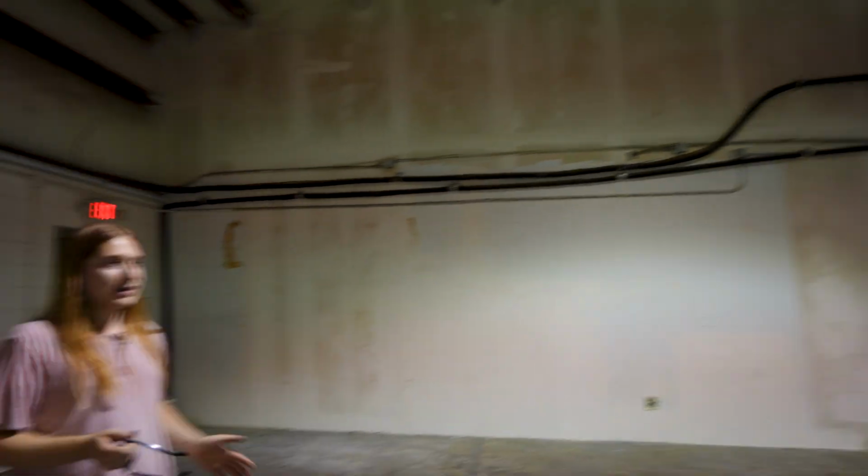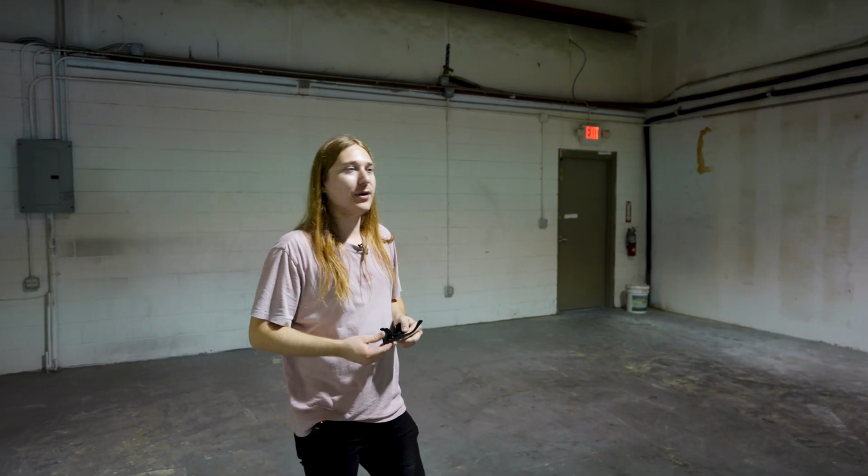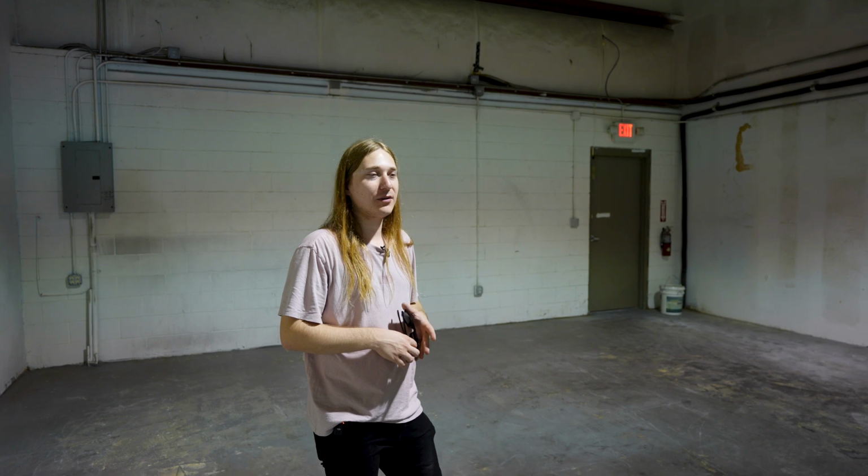And this is great because if you've seen the current unit, we're basically working on top of each other. And this is going to allow everyone to have way more space, which will allow everyone to work way more efficiently and effectively and have a much more enjoyable shift at A Flash Flood of Gear.